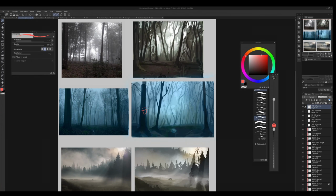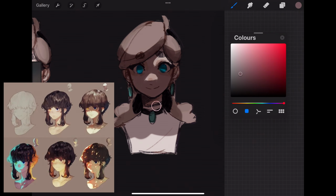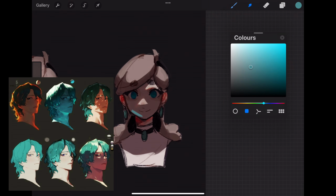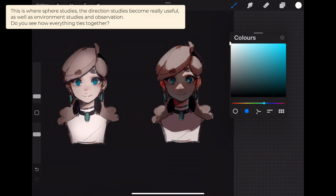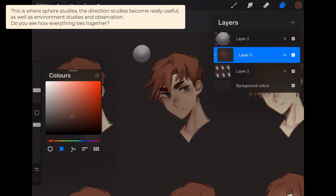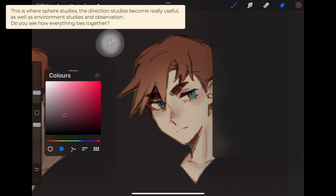And after that, finally, I decided to merge these approaches together, the environment studies and the directional studies. And I did what this artist called Pigeon666 does. I love their work, they're so cool. What they do is they draw headshots in various lighting environments and different lighting directions, and that's how they practice shading. I was obviously not able to do it as perfectly as them. I think that's going to take a lot more practice and understanding, but it was really interesting to approach it like this. I had to do a lot of thinking.